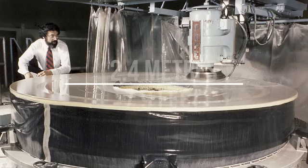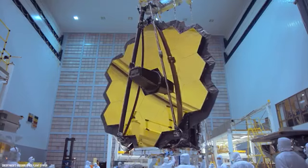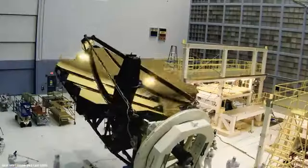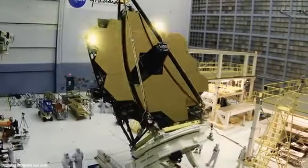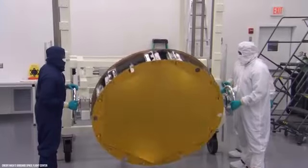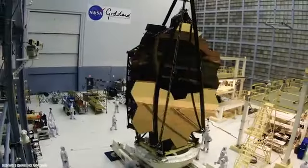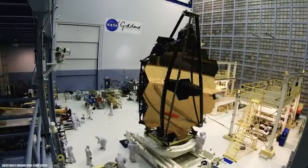Hubble's mirror is 2.4 meters wide, which is 7.9 feet wide, whereas Webb's segmented honeycomb-shaped mirror is an enormous 6.5 meters across, which is 21.3 feet across. Webb has the largest mirror ever flown in space. Its 18 segments are made out of lightweight beryllium and coated with a thin layer of gold, making it much more sensitive to infrared light, allowing it to peer farther back in time than Hubble is ever capable of doing.